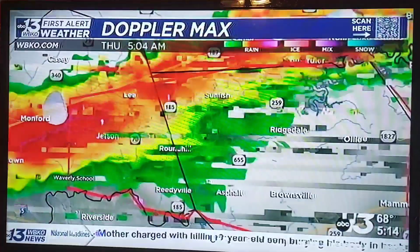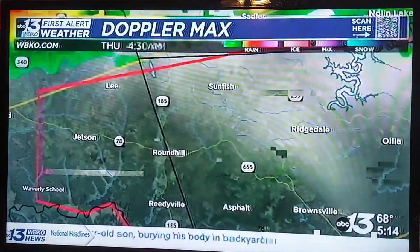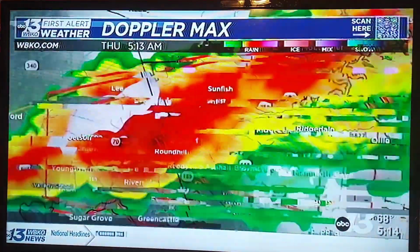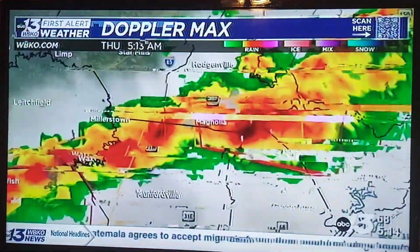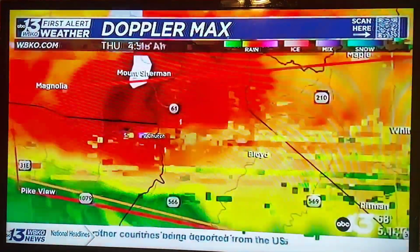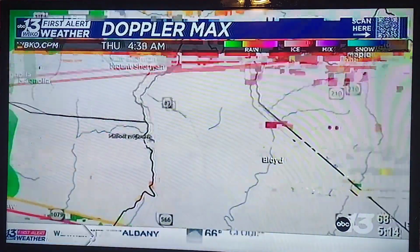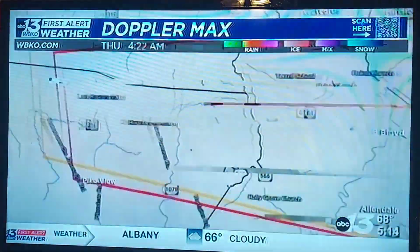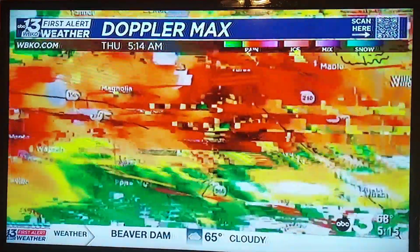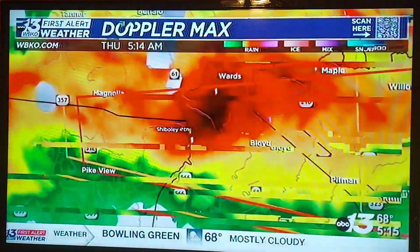Make sure to go down to the lowest level of where you're at, and make sure to put plenty of walls in between you and outside right now. So again, if you're under any of these tornado warnings, just make sure to get to your safe space. We'll zoom back into this one. This is going towards Lloyd. It's currently to the west of Lloyd right now. So if you're west of that, you could be seeing this thunderstorm that has the potential for spinning up a tornado. Make sure that you are in your safe spaces if you are in this region right now.